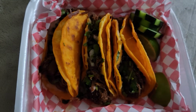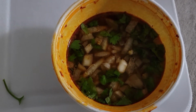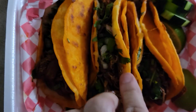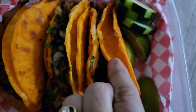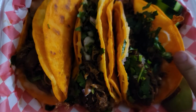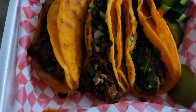So I have 3 tacos and you get some consomme. I've added some cilantro and onions to it. Usually it comes with that, but the tacos have cilantro and onions on it. So they are double tortillaed, and these are beef. It's kind of like a pot roast meat, and these are so good.